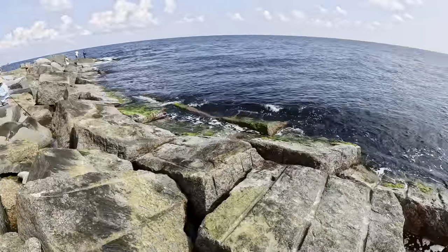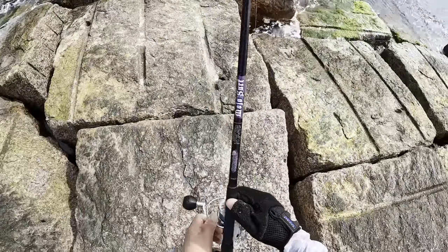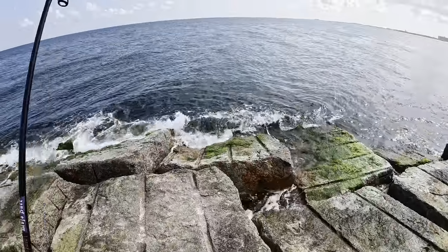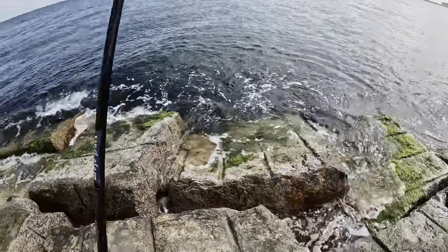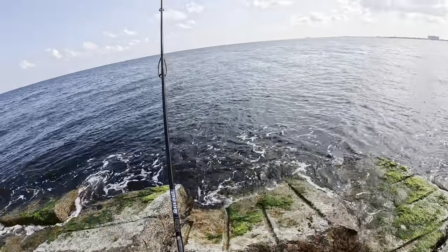Water looks good, man. We came out a couple days ago after the kingfish. This is the lure I was using, Halco Slide Dog. Look at it, it has no paint. All I was able to get the other day was jacks, but a couple of my buddies caught kings.